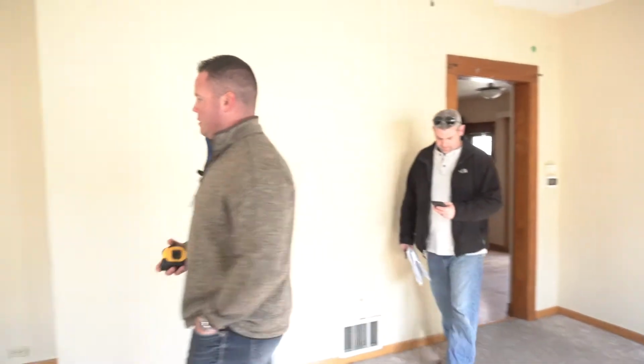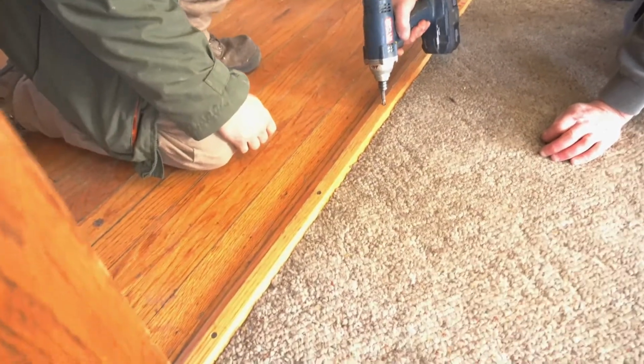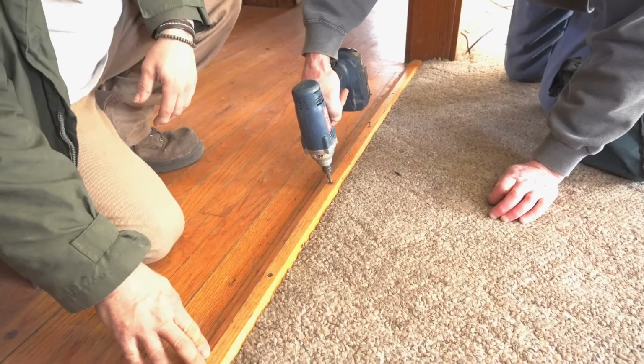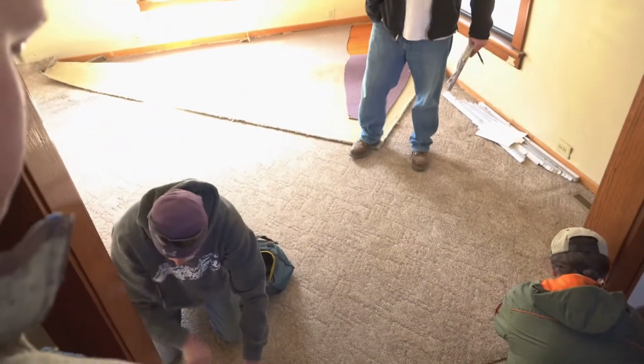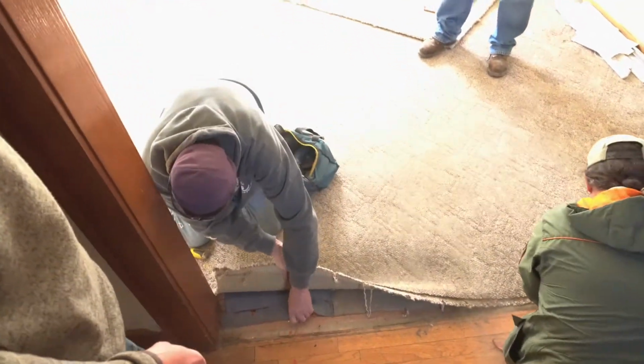You guys have a screw gun in your truck? We're just going to have to order. We'll just be ordering regular stock. We have plenty of space here, so you'd be fine. Hardwood all the way. Yeah, I'm just wondering what the transition is too.